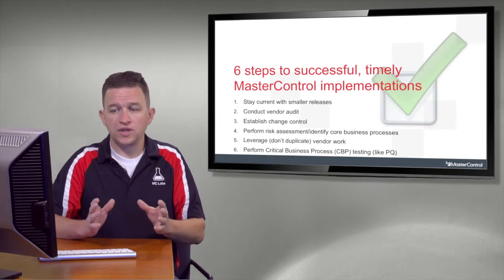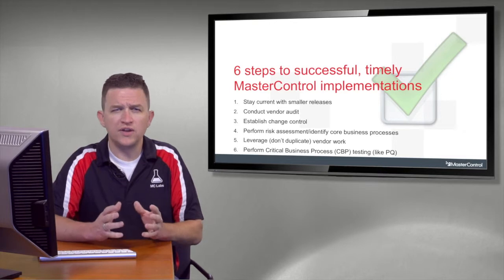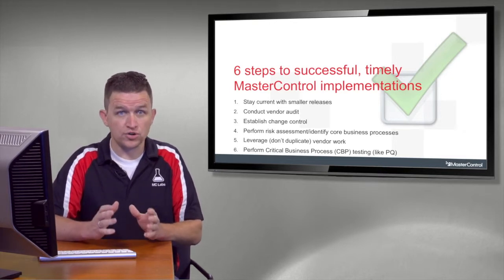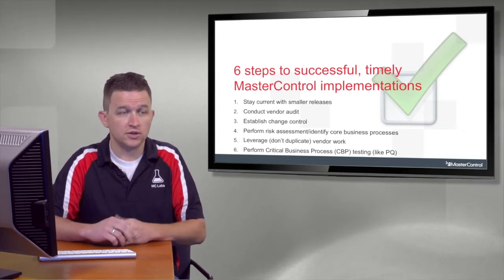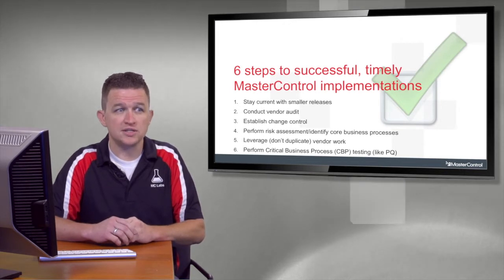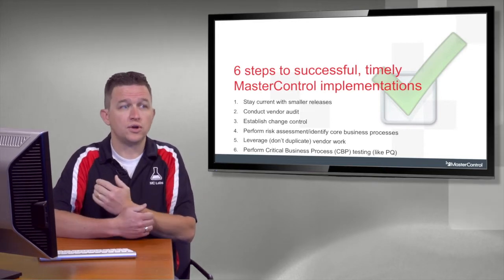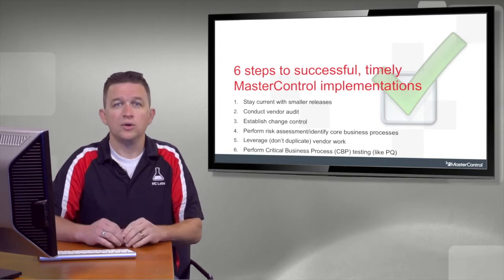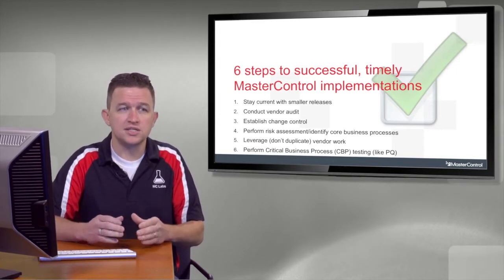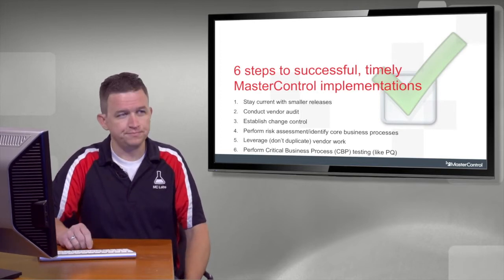One item that I think is critical to a validation approach is leveraging vendor work. A lot of validation duplicates what your vendors do. If you can leverage the vendor work and their documentation, you can save yourself significant time and effort in your validation implementation activities. And finally, the only testing really that you should be doing, if you're able to do these other 5 steps, is to perform critical business process tests. It's like a PQ, but it's risk-based, and it's those processes that are critical to your business. And we're going to go over each of these 6 steps here.